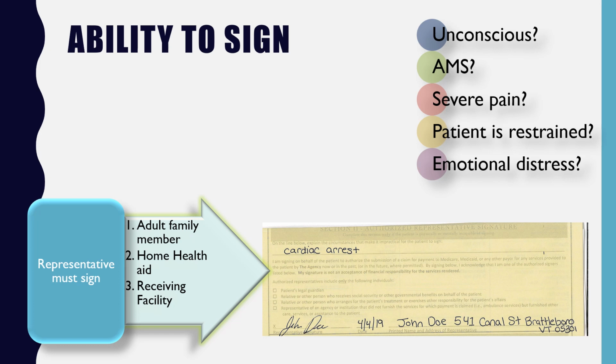So nursing facility staff is what we're looking at there. Like a unit secretary signs, a nurse signs, and what they're signing here is that they are a representative of the facility that the patient was brought to. But they're signing that this is also a release for billing.